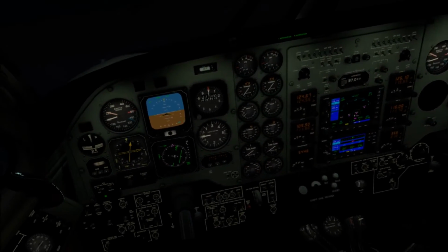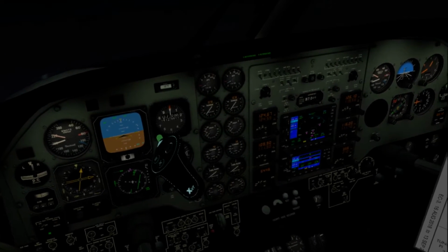King Air 2 Hotel Romeo, descend and maintain 5,000 feet, altimeter 3012 at Jen Downing Peoria International.